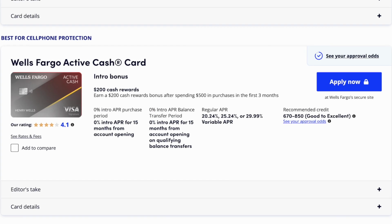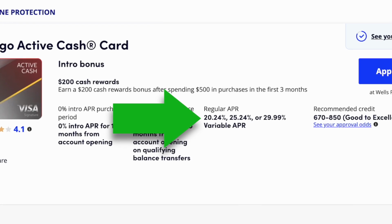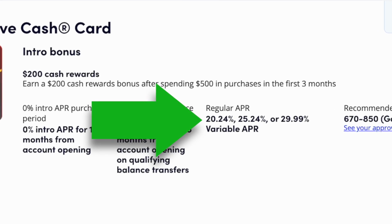Okay. Now, after 15 months, this interest rate becomes predatory, in my opinion, which is anywhere between 20 to 25% according to the website. So you want to make sure that you're putting yourself on a plan where that $16,000 is gone within the 15 months. And there is no great excuse.